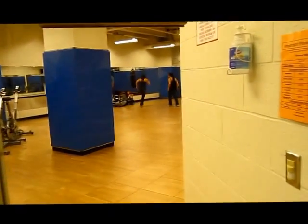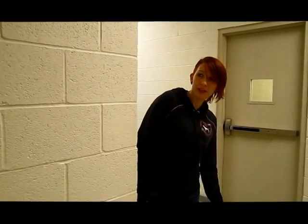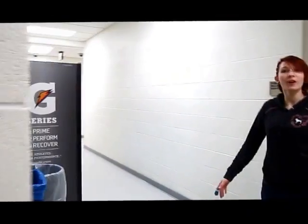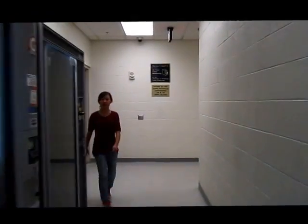This is one of the multi-purpose rooms in the Petersen Event Center. It stores some of the aerobics bikes and free weights, other such things along that line. And then down the hall this way are where the locker rooms are located. This is directly below the gym in the P.